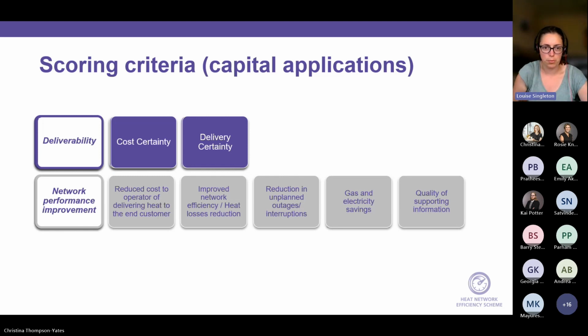On network performance improvement, we're looking at how the measures that you're planning to implement are going to improve the performance of your heat network. So are they reducing your cost of delivering heat to the end customer?